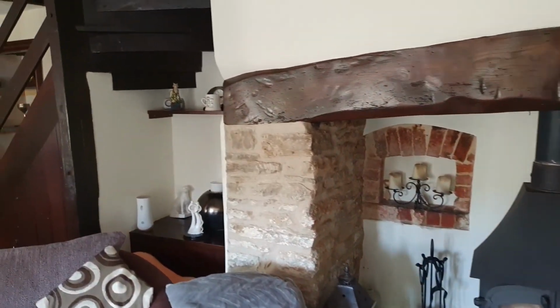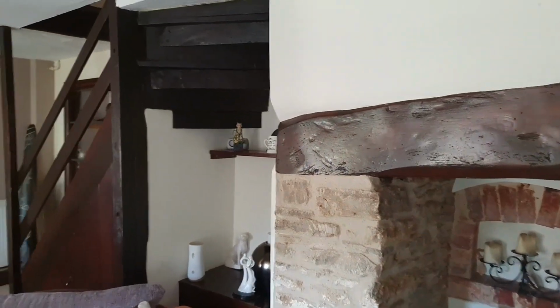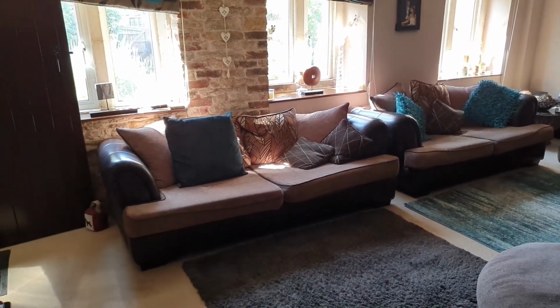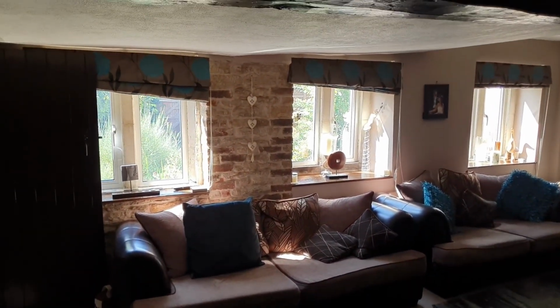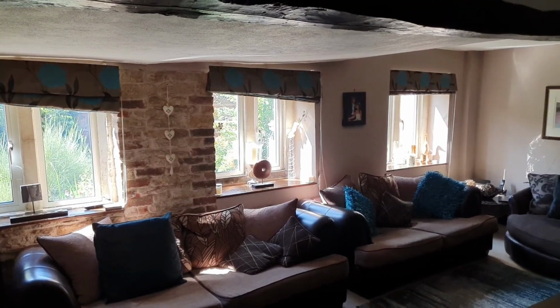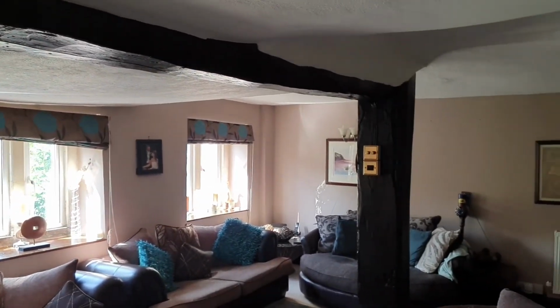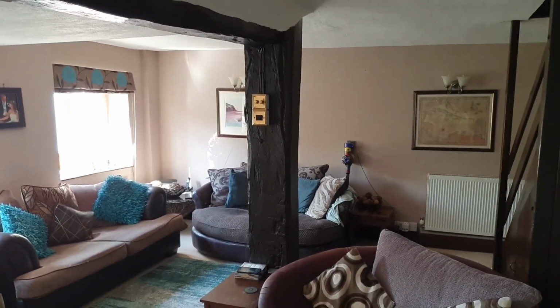You've got the little nook as well underneath the stairs. As I come round, I'm just going to tuck into the fireplace as much as I can to show you that we've got a really big living room. You've got 3 windows across the front there which are casting all the light into the room. You've got fabulous beams that have all been kept and retained, and loads of space.